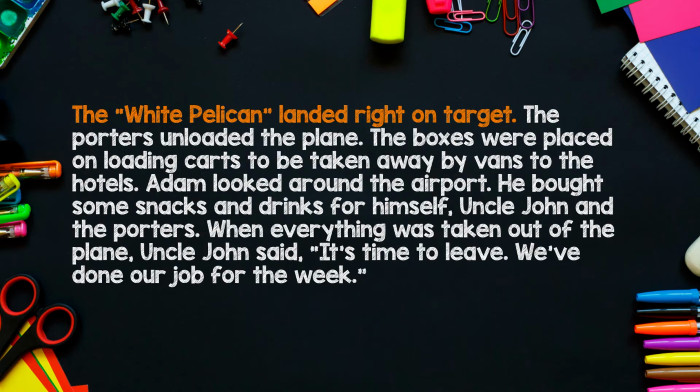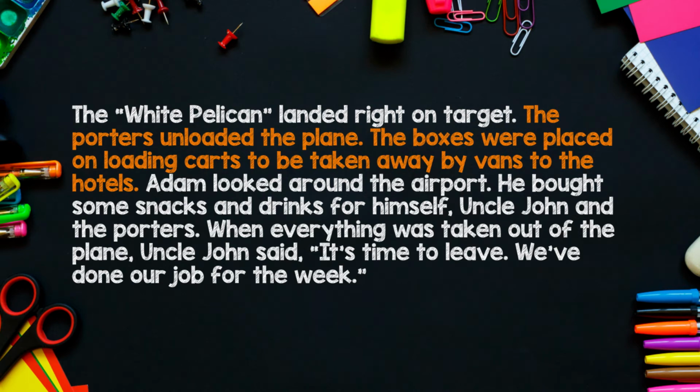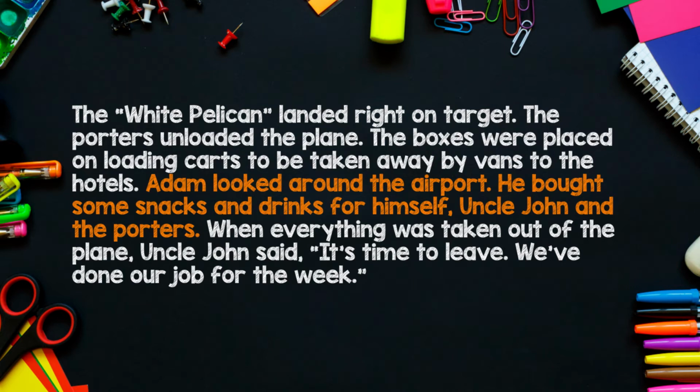The white pelican landed right on target. The porters unloaded the plane. The boxes were placed on loading carts to be taken away by vans to the hotels. Adam looked around the airport. He bought some snacks and drinks for himself, Uncle John, and the porters.